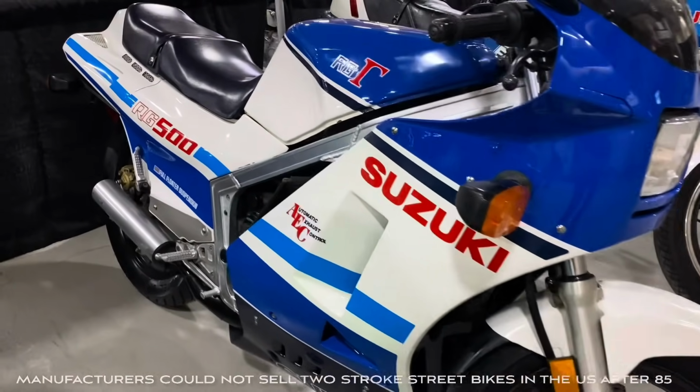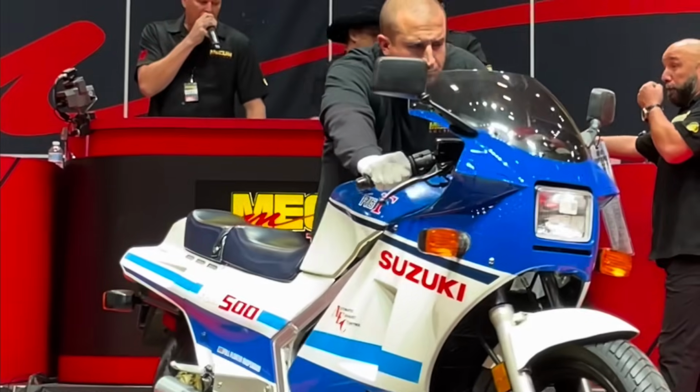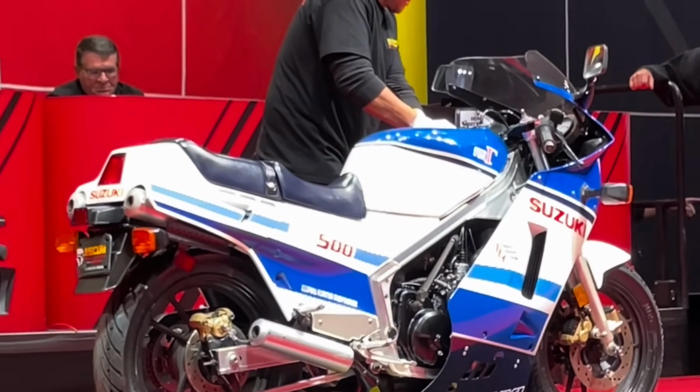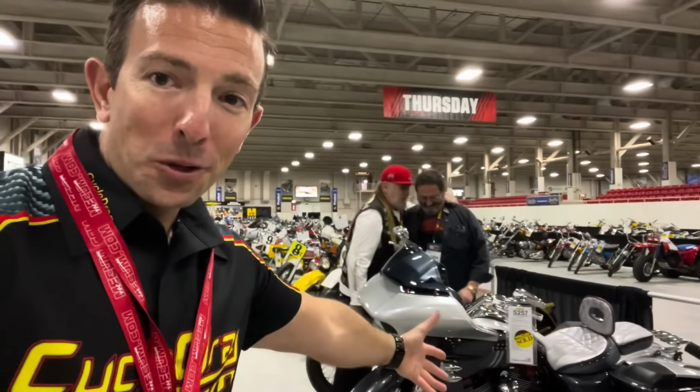A 2-stroke sport bike. Canadian model, one owner, in the original condition with off-road branding. Yep, RG Gamma, guys, highly desirable. Last call. $7,000 on the internet, sold for $37,000.